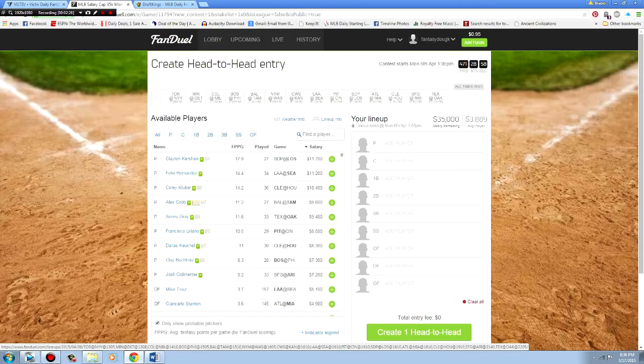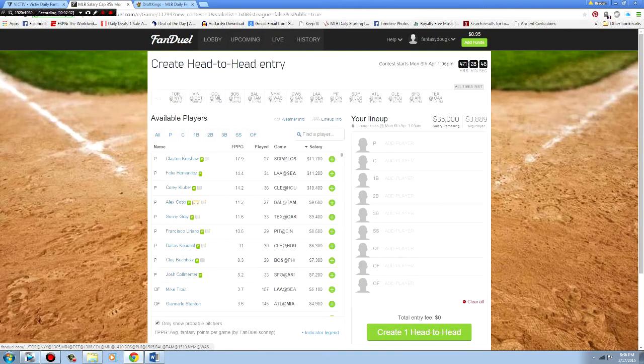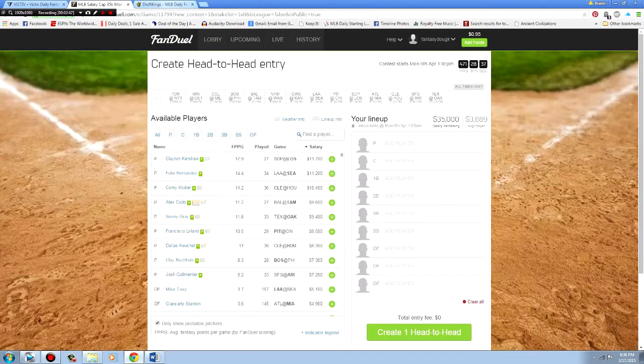There are 2 new tabs for FanDuel MLB this year. One is the weather tab, so obviously there's not going to be any weather right now, but definitely check that out before it starts. And then there's the new lineup info, which are the posted lineups. They're powered by RotoWire, which is pretty cool that FanDuel teamed up with them. That is brand new this season. Can't wait. That gives people an edge, and it takes away the edge of people not knowing what lineups are what. Some of the new players might just throw a lineup together because that's who they like and they're the popular players, and then they might not even be playing that night.